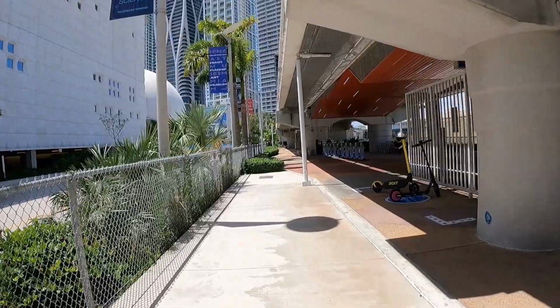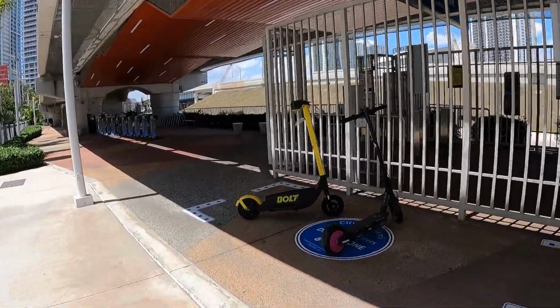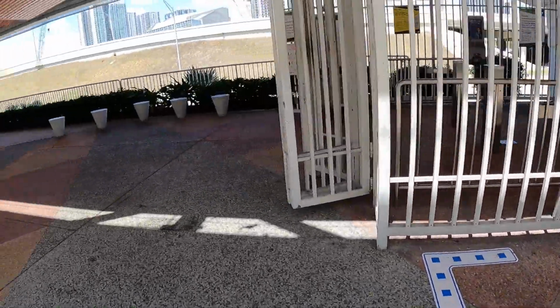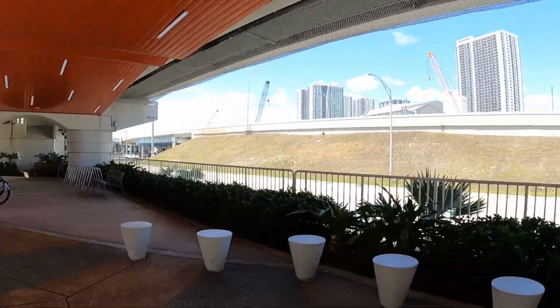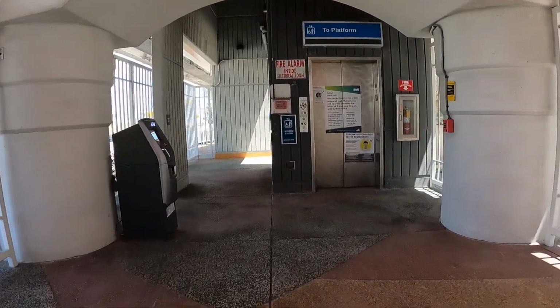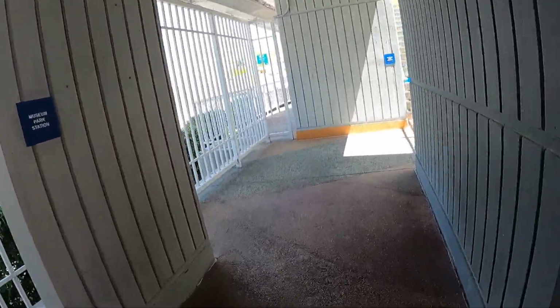And here, you can take a Bolt scoot or a Lyft scoot. And these are the city bikes that you can rent, wherever they are. Off we go.